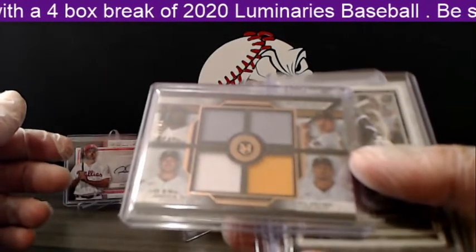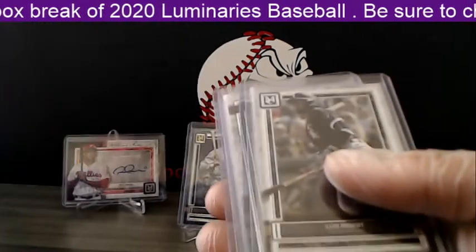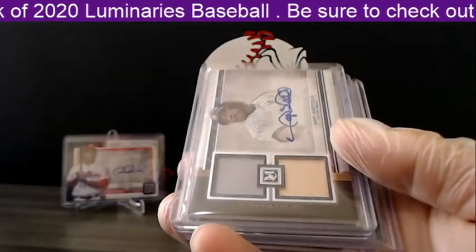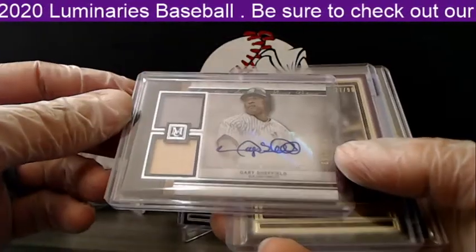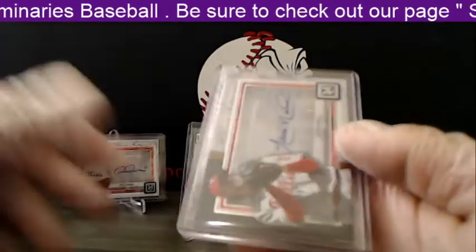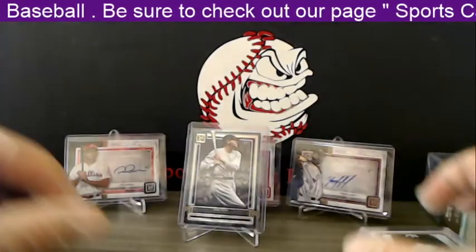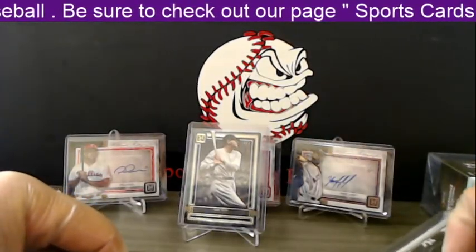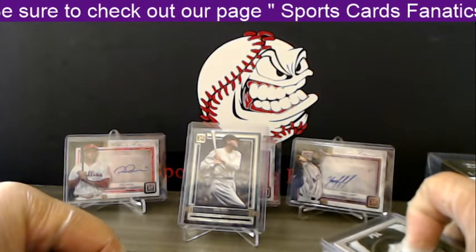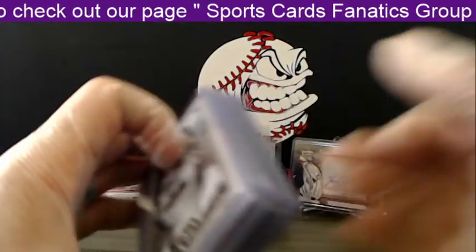The quad for the Pirates, Bell, Reynolds, Talon, and Archer. Luis Robert base. Jeff McNeil to 50. Gary Sheffield to 299, jersey and bat. Tatis to 99. Aaron Nola to 99. I seem to hit Nola pretty often too. If you're selling, put it at 500, buy it now, and accept anything over 350. Well, there's your advice, Matt.